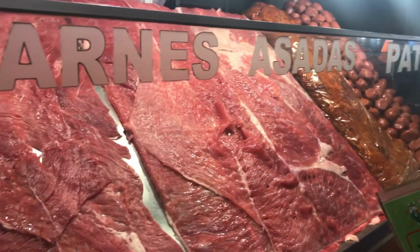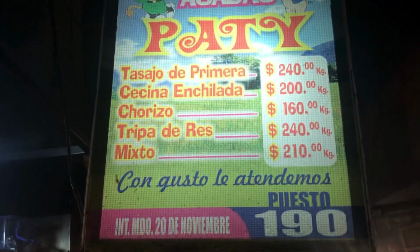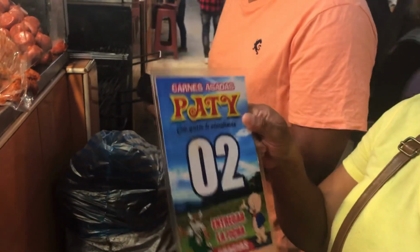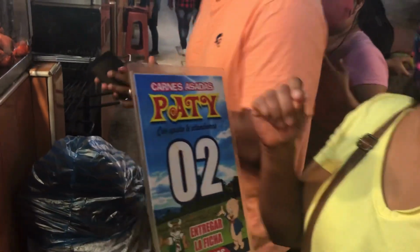So once you pick your meat package and where you're going to get it cooked, you receive a number and they deliver it to you. I was worried that it was so packed they wouldn't find us. Samuel and Gladys like, meh, don't worry, they'll find you. Whoa, it is really smoky. There's lots of fires going, but it's a nice smell.